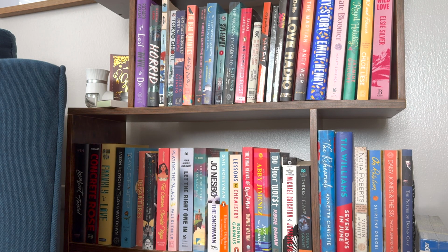And then I have some books that I recently added to my TBR, as well as some books that are a little bit older, all the way up to Daisy Jones and the Six. Those are books that I recently added to my physical TBR. All of these books I purchased at the thrift store for less than $1 each.